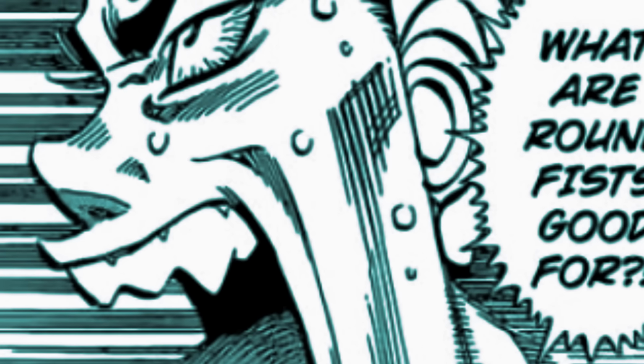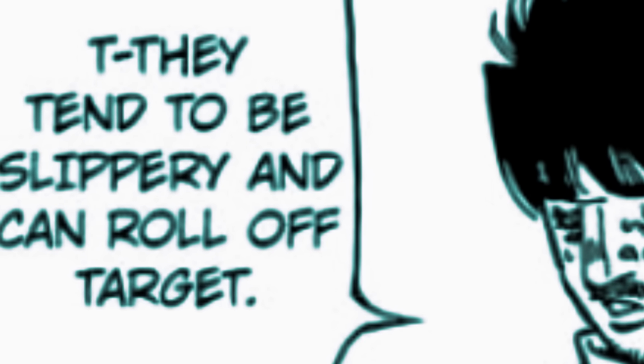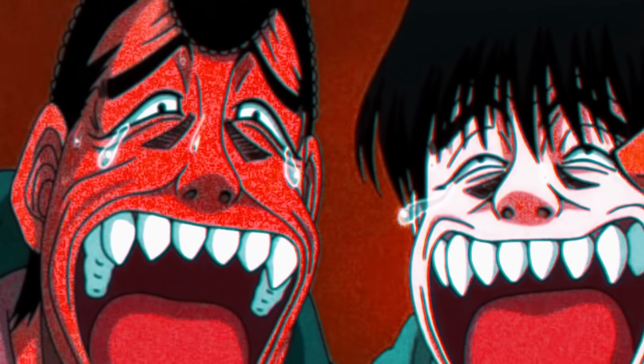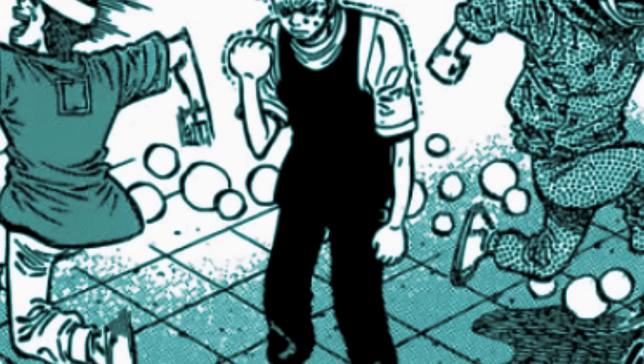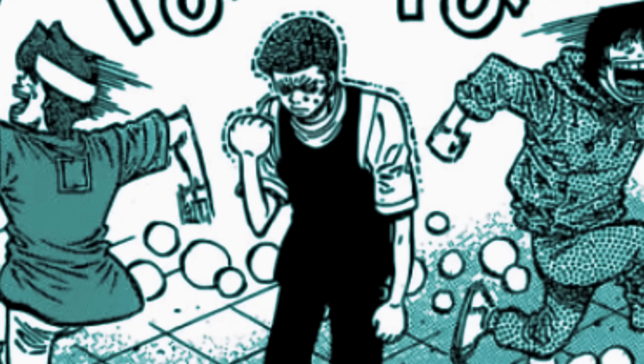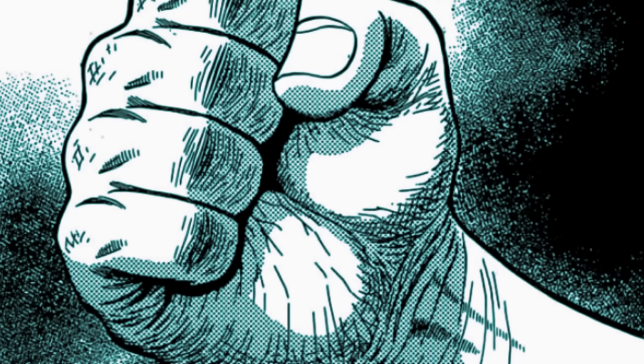But what are round fists good for? Fuji says in all seriousness that they are really slippery and tend to roll off the target. So that means Aoki's fists are useless. If you have round fists, I'd recommend never making a fist in front of your friends. But if you have flat fists like Ippo, register them as weapons. Triangle fists? Become an assassin.